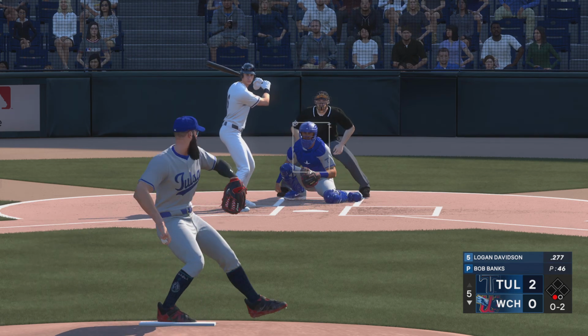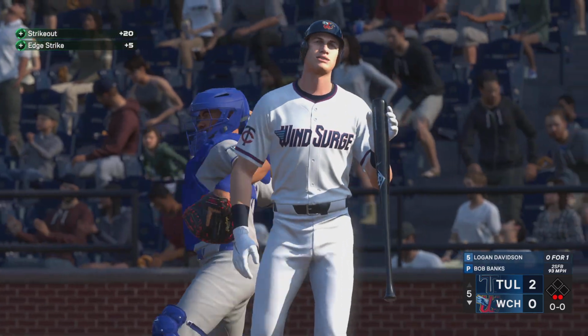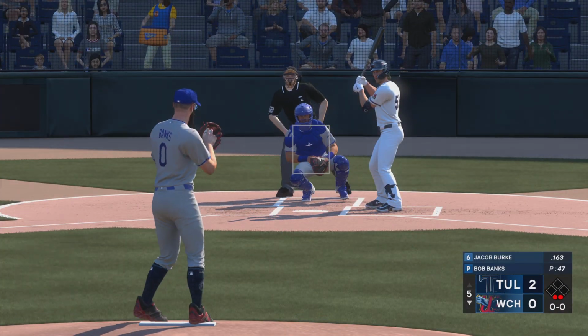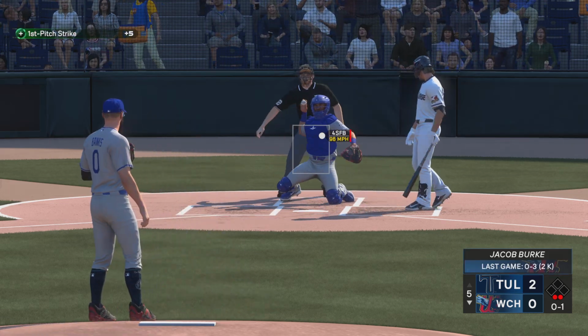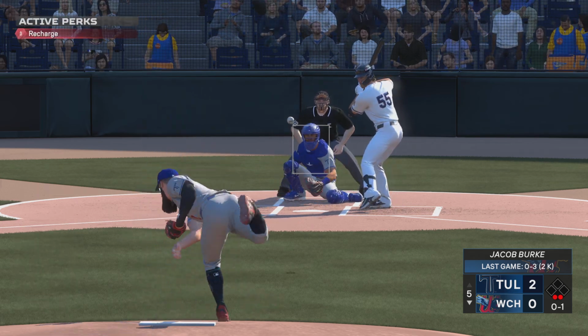Here it comes. Struck the batter out without a swing. 2 quick outs here in the bottom half of the 5th inning. Here's the left fielder, Jacob Burke. Grounded out the first time up. That's in there for strike 1. The Wind Surge held hitless so far in the game.